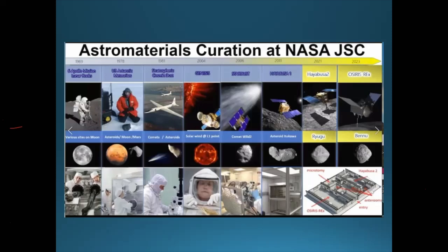It goes back to 1969 when the material came back from the moon and various sites on the moon. So that's all down at the Johnson Space Center. In the Antarctic, there are meteorites that are always landing, and they're looking at those materials. There's some cosmic dust up in the stratosphere.